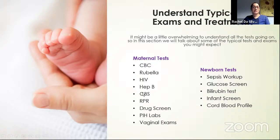So the biggest way to prevent that is if you're GBS positive, make sure that you have enough time to get to the hospital, so that you don't have to end up having extra tests for the baby. Because if you're GBS positive and you don't have enough treatment, then the baby can end up needing extra lab work. And I, for one, do not like doing extra labs on babies when it's not necessary. So that's why I always go over these tests.